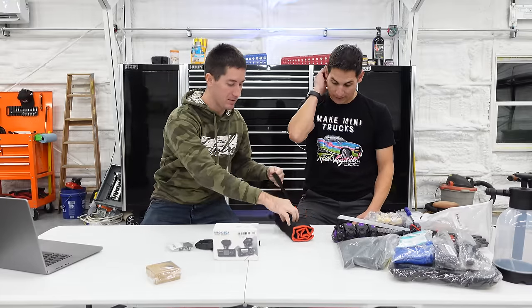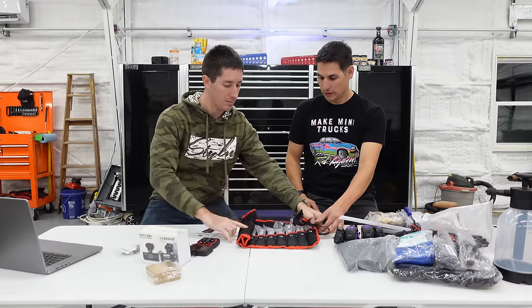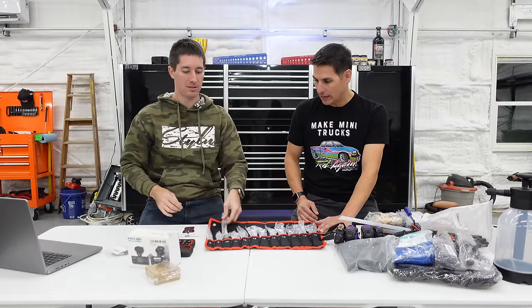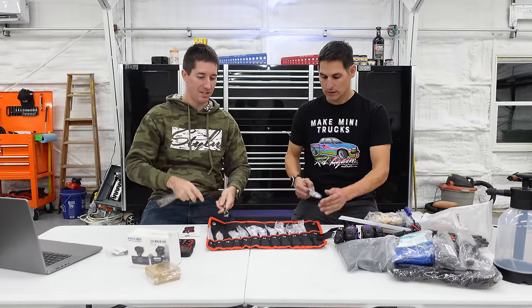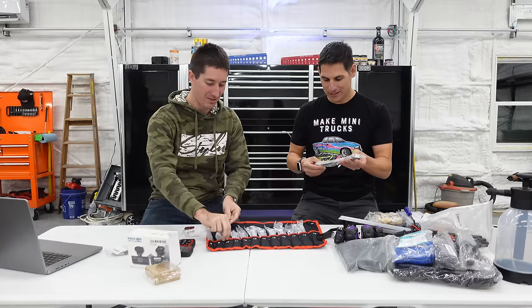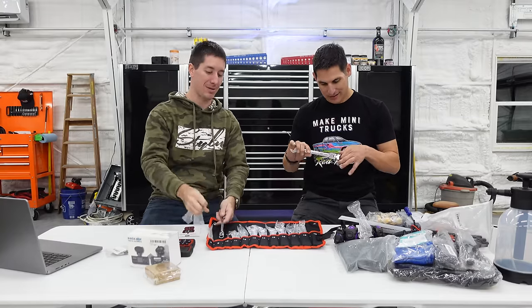Unwrap that gift. Here is the wrench roll. Those are wrenches. Wow. That is not a bad set. Okay, so 19 to 8. No skips? No skips. Ratcheting wrenches. Flexible head ratcheting wrenches. No skips. This might be a deal.